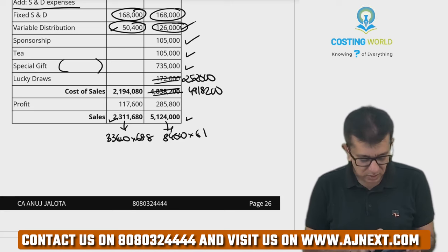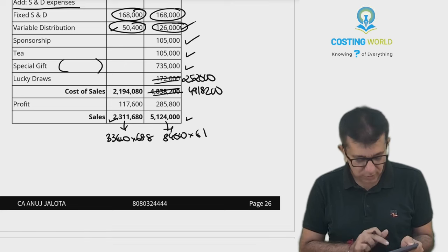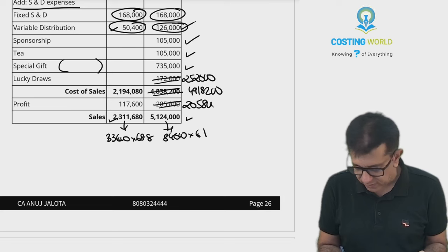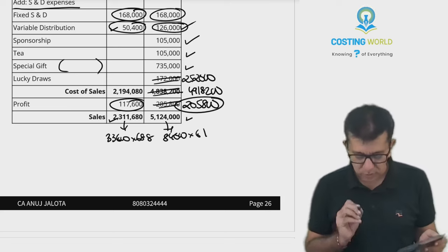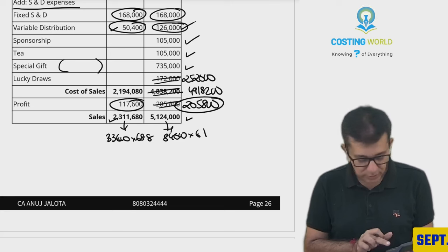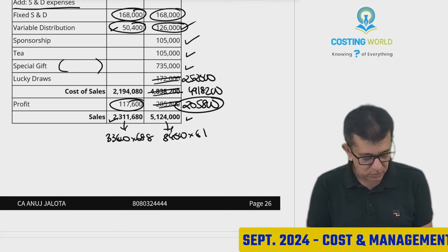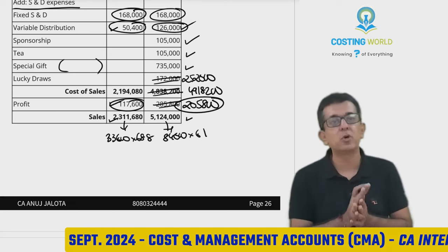Subtract 4,918,200. So your profit will come to 205,800. Over here, I guess the profit is correct only; I assume it must be correct. In case, beta, there is some calculation error, you can always tell me. I am slightly poor in those things. 2,194,080. So this should be correct only, I think. These should have been your profits as such.